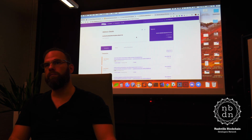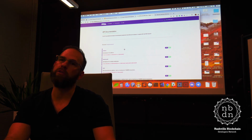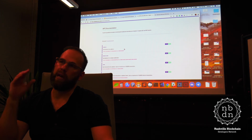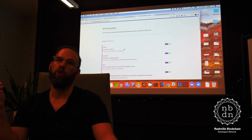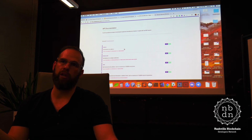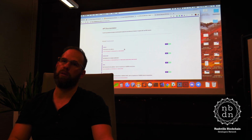So how is the API right now? Yep, the API is ready, so we are Etherscan compatible. We have the exact same endpoints, even though we didn't like how they structured a lot of stuff. We still went with it, so if you wanted to change from using Etherscan, you can easily use BlockScout's API.